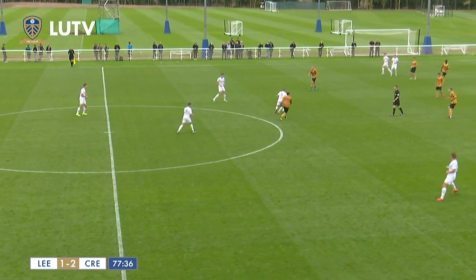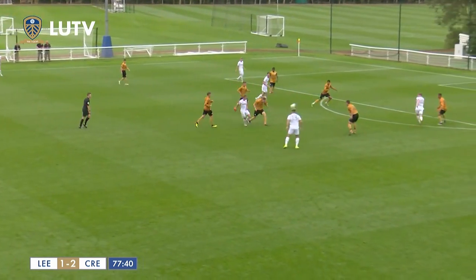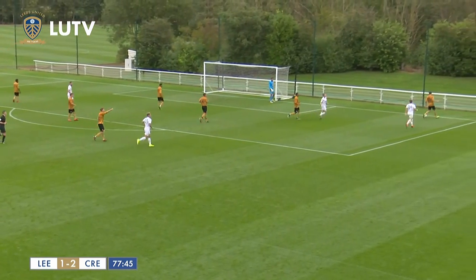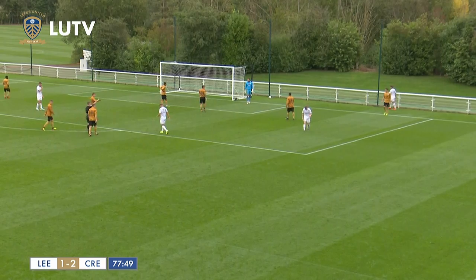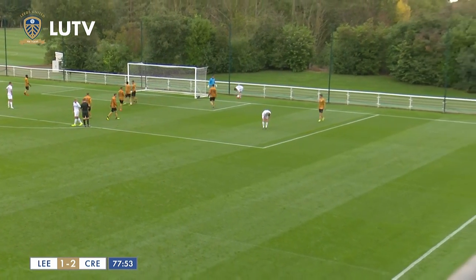Crewe really struggling to get the ball out. It's now becoming a real attack versus defence sort of training situation as McCalmont drives through, tries to find the run of McCarron. It's going to be deflected away from him. That should be a corner. Crewe have lost their bearings there. It took a wicked deflection. And Leeds get the set piece.